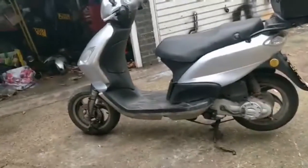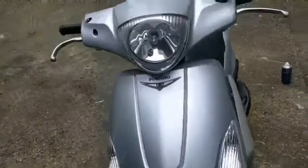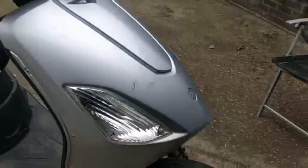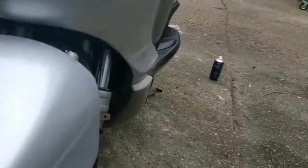You can see it's a slow process, but what we've gone from and what we've gone to makes a world of difference. This is the new mud guard. It's brand new. Oh sorry, bad filming. It's brand new. It goes on in there.